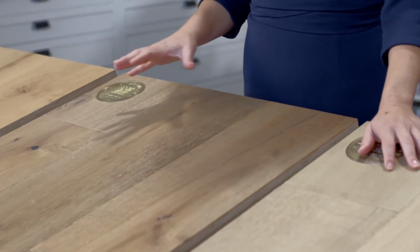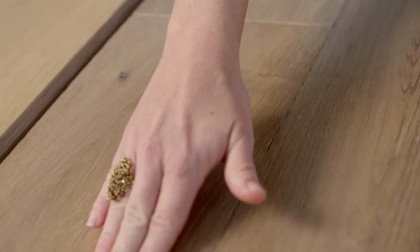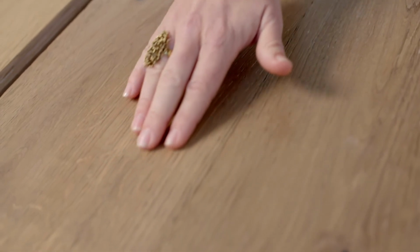The Modern Naturals is the lightest collection that we've looked at today. This collection is going to really virtually go in any space. If you have a room in your house that doesn't have a lot of natural light, these floors are all going to help you capture what natural light there is and reflect it back to create the feeling of a bigger room. Another unique feature of this line is that 85% of the boards are 6 feet long.